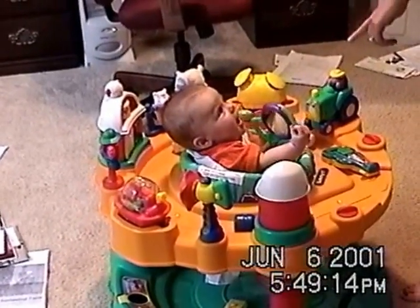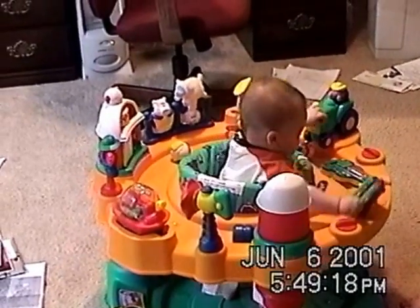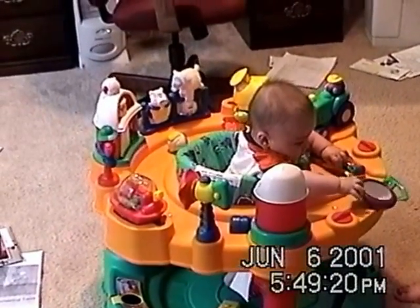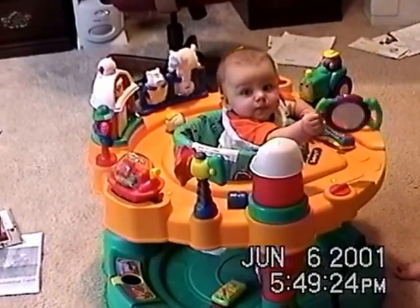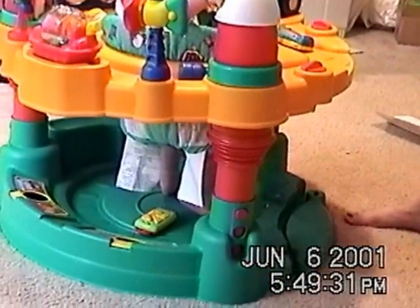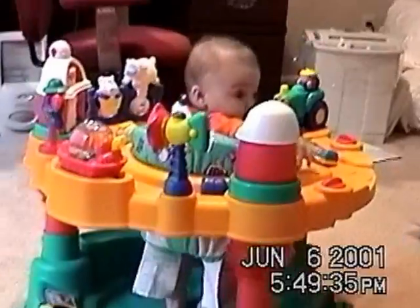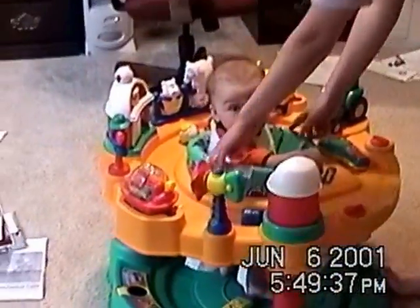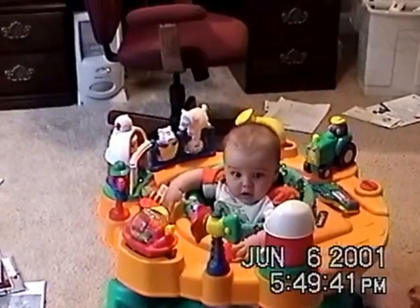So you can see Charlie's now grabbing with both hands and really understanding how to use his toys. Froggy's about to hit the bottom. And you can see that he's actually standing up in this little device here. Gives him support, but it lets him stand up as well. So we can spin around. Spin him around in there once, Mommy. And he knows how to move himself around, too.